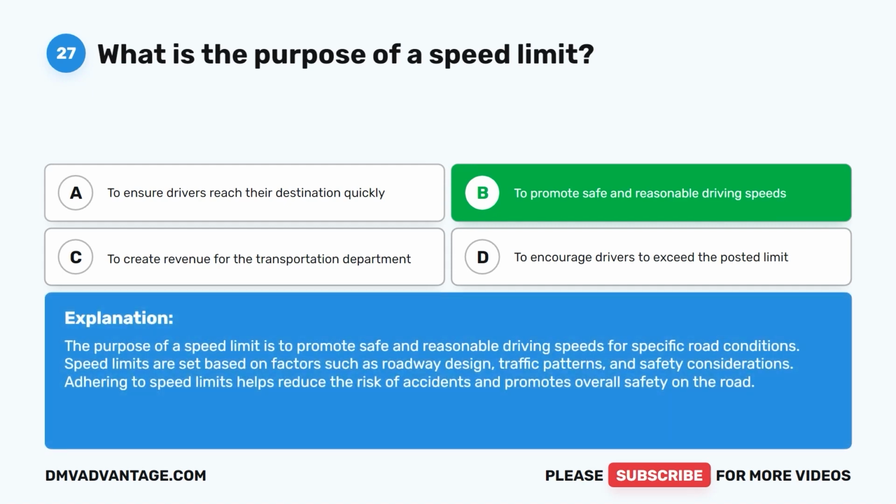The purpose of a speed limit is to promote safe and reasonable driving speeds for specific road conditions. Speed limits are set based on factors such as roadway design, traffic patterns, and safety considerations.